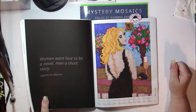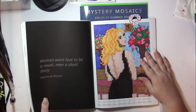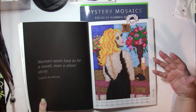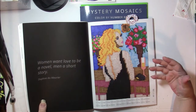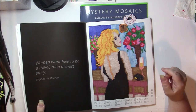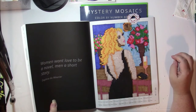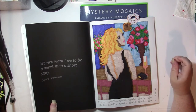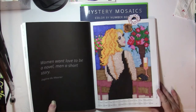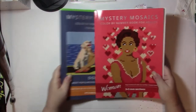Isn't that beautiful? And the pictures that I've seen done out of this book are very, I can't come up with a word. I think romantic, though some of them aren't, because there's one of a lady walking across the street. Elegant, I guess that would be a good word. Yeah, I wish I could have thought of that word when I wrote the reviews. So this one says, women want love to be a novel, men a short story, by Daphne du Maurier. So the quotes are by women and men. And that is basically what you have.